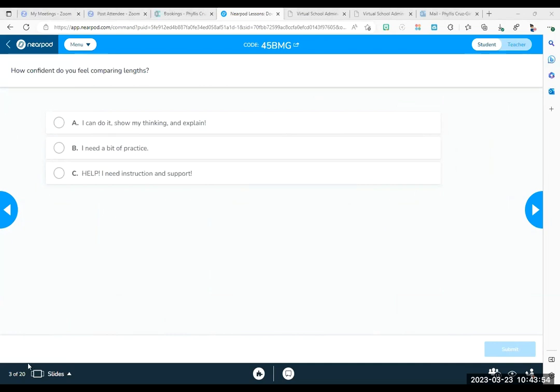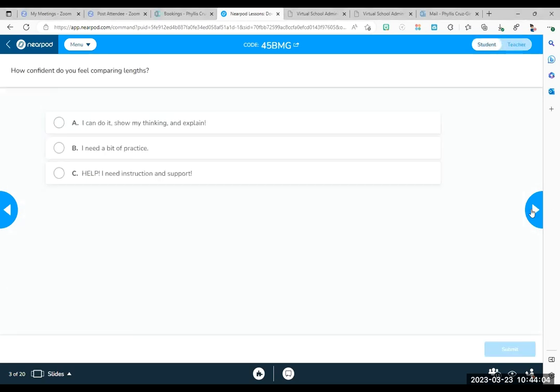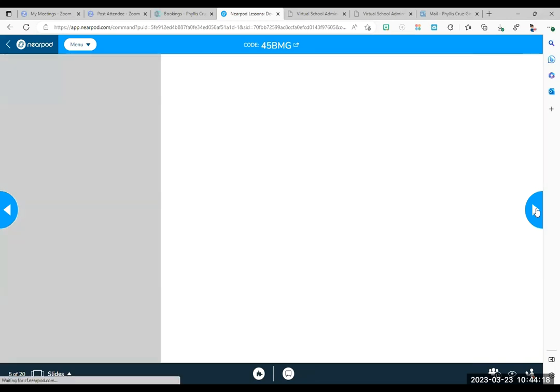Okay, once again, if you are just joining us and you haven't been in the Nearpod yet, I see 11 friends. Yeah, good work. So how'd we do? Okay, good. That's good. I love that honesty. We're going to think about how we can use our understanding of addition or subtraction to help us solve problems involving measurement.